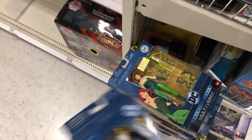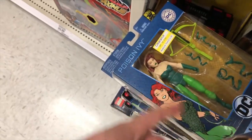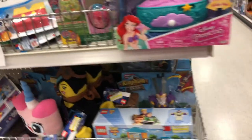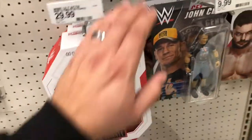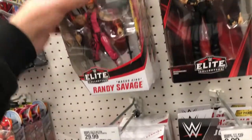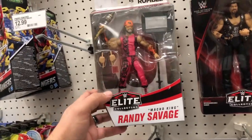Alright, so I did find these. This chick right here looks like an old school chola, like a what's up girl. She's painted like an old school chola. Another clearance section, a few wrestling figures. This is the time that I liked wrestling, when these characters were around. Those were good characters. That's when wrestling was good. Now it's like big old drama. Macho Man Randy Savage. Ooh yeah.